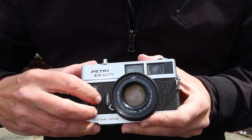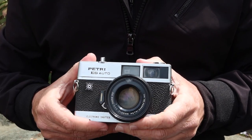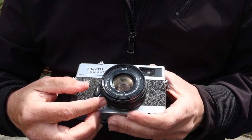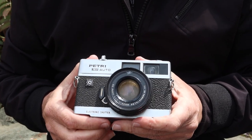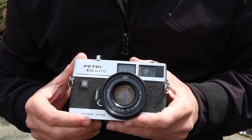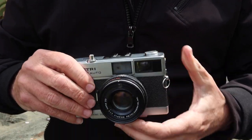On the bottom here, we have a self-timer lever. This is a mechanical self-timer, which works quite well and is more reliable than the self-timers which come on the cameras where the self-timer is actually built into the lens assembly. And by this, I mean specifically the Yashica Electro 35s, the full-size ones. This was a place where Petri outdid Yashica, with a better self-timer system.